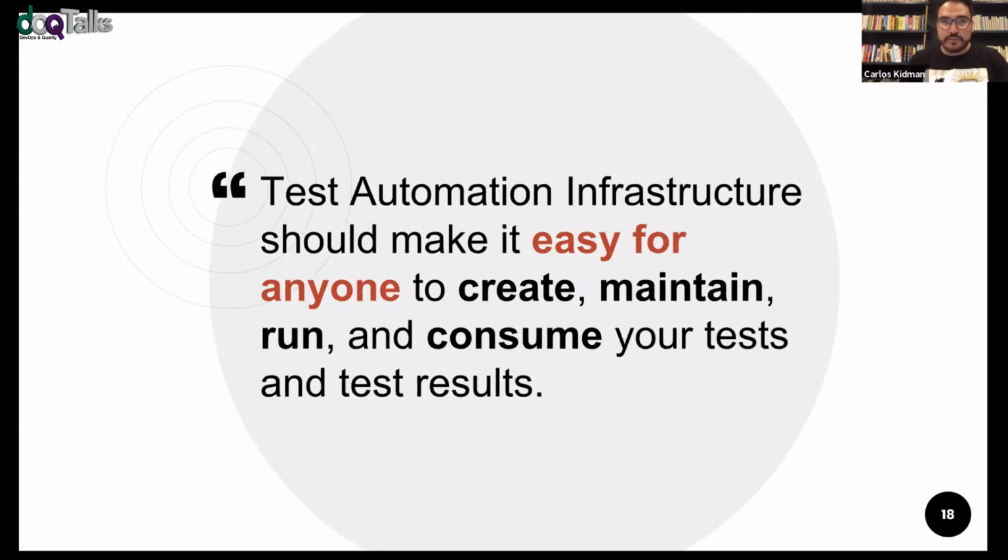Developers can write your tests with you. QA engineers can write your tests with you. Product owners, if they want to write tests, can do it as well. If it's that simple, your developers will love you, product will love you, your QA engineers will love you as well, because they'll actually be able to help out with automating.